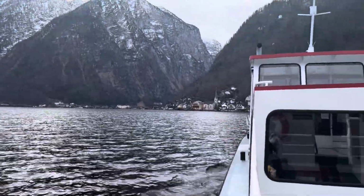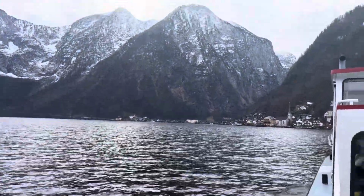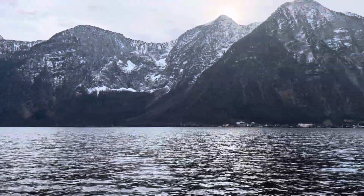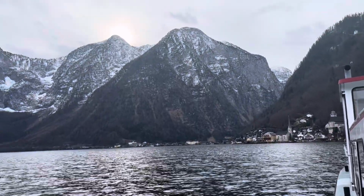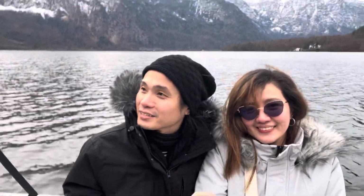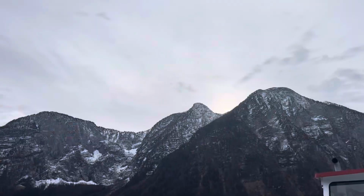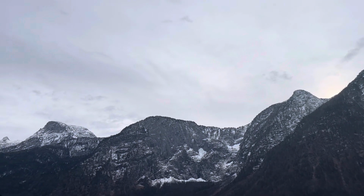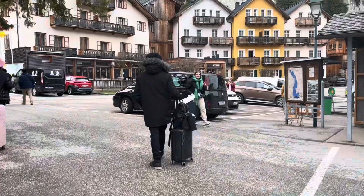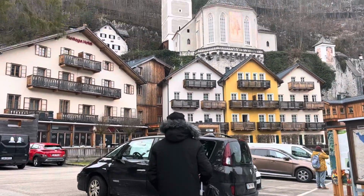Just look how beautiful that is. It's much prettier in person. It wasn't really a long ferry ride. It took us about 10 minutes to get there. Be sure to take great photos and enjoy the nature vibe it gives you. And finally, we reached the beautiful village of Hallstatt.